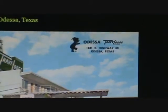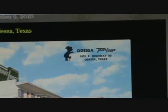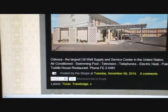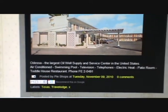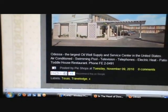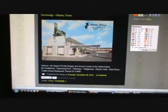Original address was 1831 East Highway 80, Odessa, Texas. That's what's now Business Loop 20 in Odessa. This one is Odessa, the largest oil well supply and service center in the United States. Air conditioning, swimming pool, television, telephones, electric heat, patio room, Toddle House restaurant. Phone FE20491.